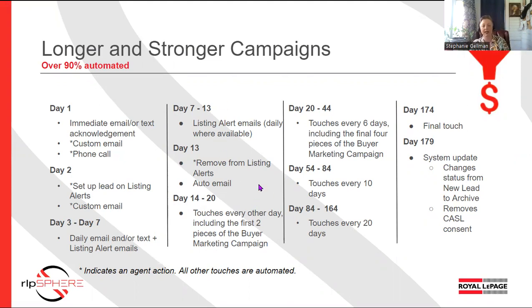Now, all of this is carrying on, assuming that the lead has not replied, okay? If the lead replies at any point from day 1 down to day 179, the campaign will remove, okay? And the auto messages stop, because the point of the auto messages was to get a response from them, okay?